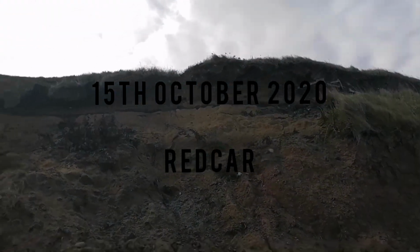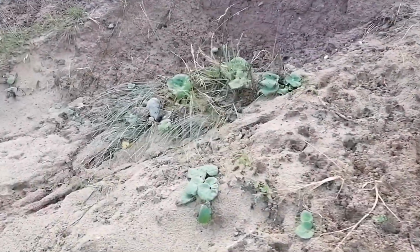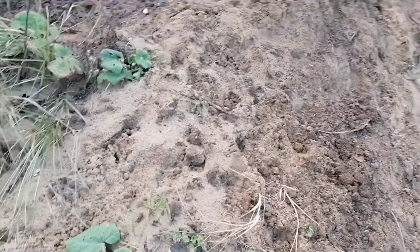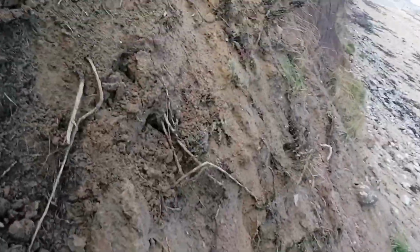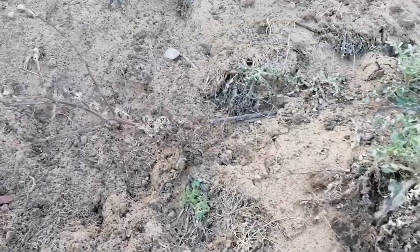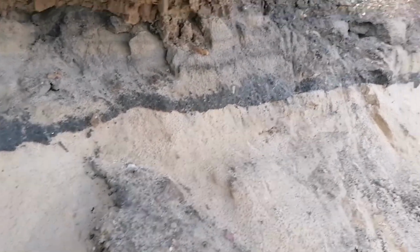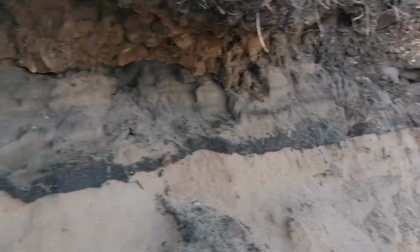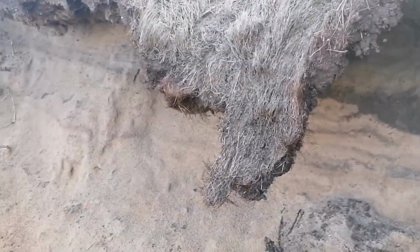I'm going to try and climb up there, take some photos. Looks like a little pathway here. Very wet. Very wet. The ground is very, very loose underfoot. Here we go. Take a look at the grass, it's just falling away. Nothing holding up the soil.